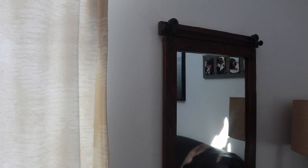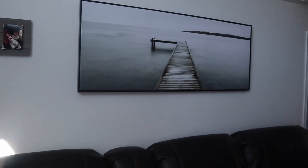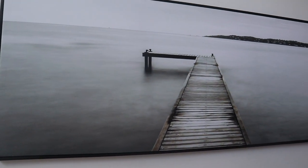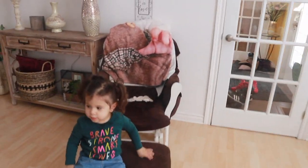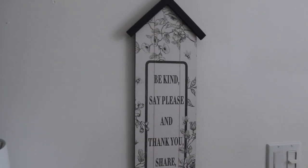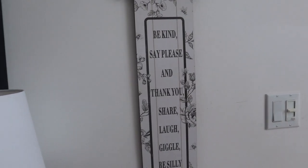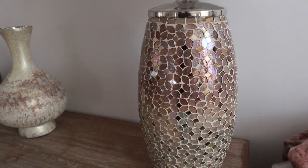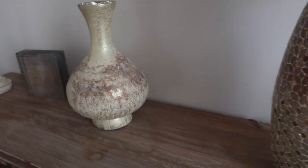Little details like that lamp over there and this rustic mirror. This gorgeous painting of a pier, which is so nice and calming and so pretty. But some of my favorites that we've added are these little things from Michael's. We have this little sign that says, be kind, say please and thank you, share, laugh, giggle, be silly and love. We've got this lamp that I picked up from Marshall's, HomeSense.